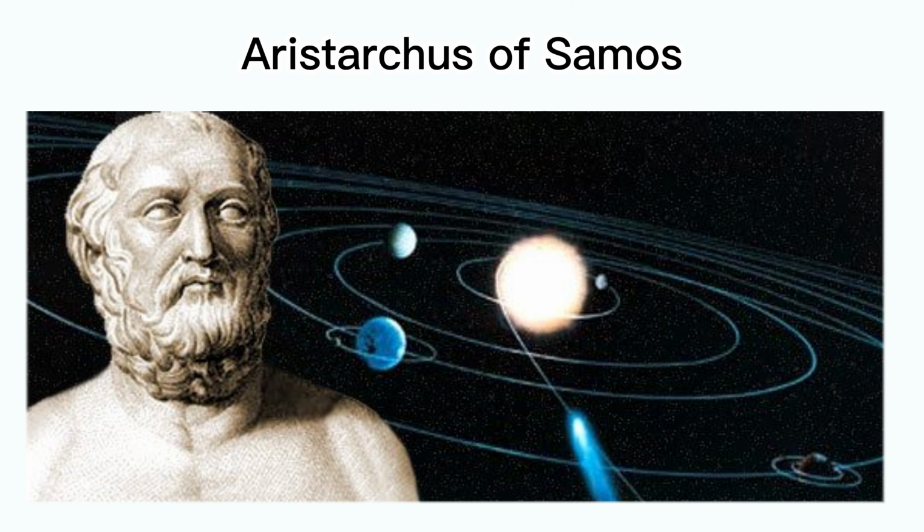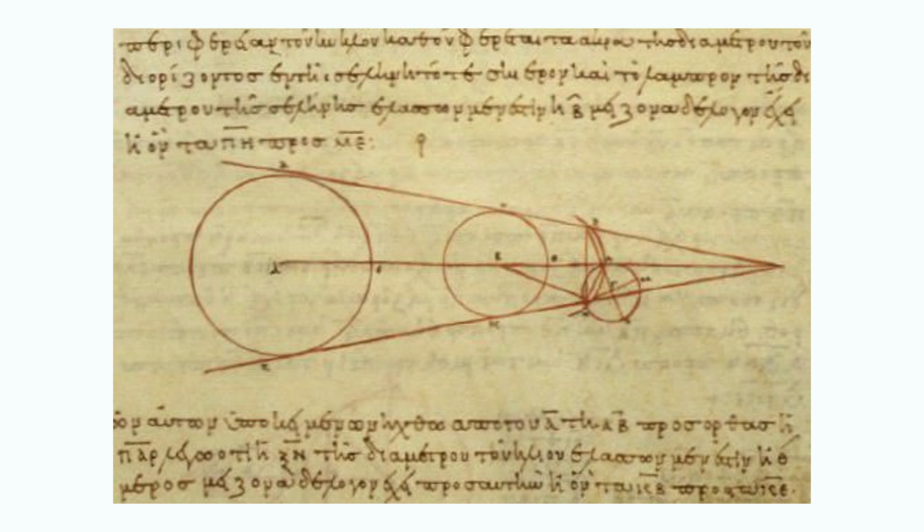One of the earliest attempts to measure the Earth to Sun distance was made by ancient Greek astronomer Aristarchus of Samos in the 3rd century BC. He used the concept of trigonometry to calculate the distance of the Sun based on the angle between the Sun and Moon during a lunar eclipse. Although his method was innovative, it was not precise enough to accurately measure the Earth to Sun distance.